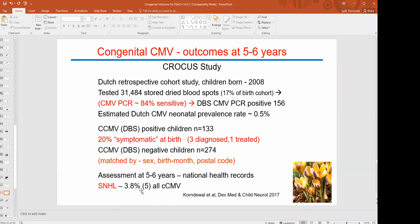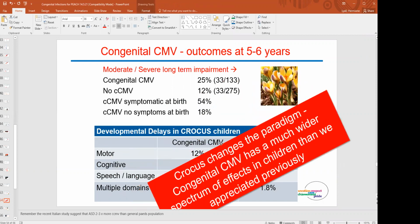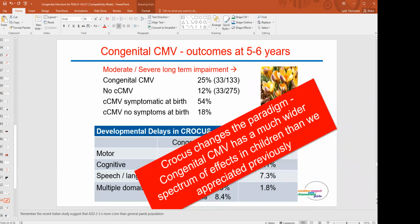Now, only 5 of these children had become deaf, and all of these were children with congenital infection. And this is a lower rate of deafness than has been seen in some other studies. But what is really crucial here is that moderate to severe long-term impairment was twice as common in the babies with congenital CMV as those without. And it occurred in half the children with any symptoms at birth, and 1/6 of those who were not symptomatic.